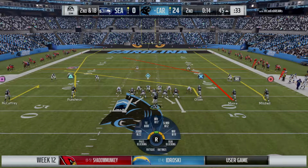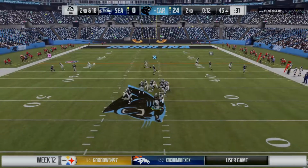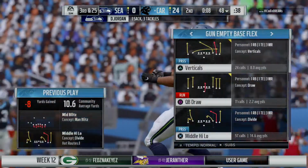Gun. Operating from the gun. Newton. Oh, the pressure too great, and he goes down once more.